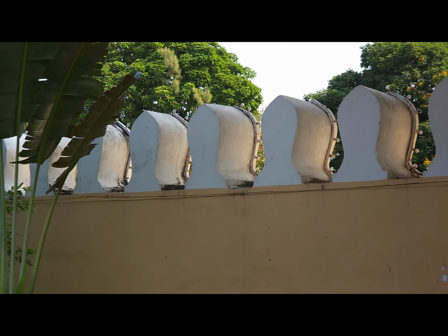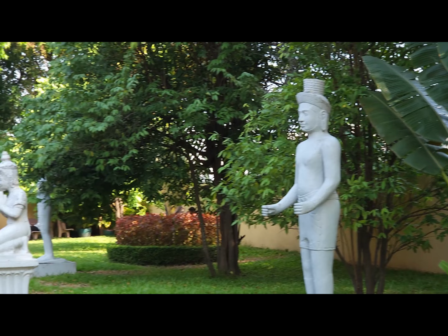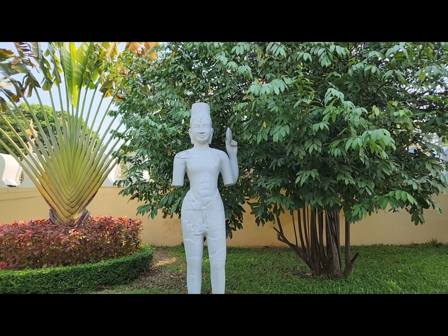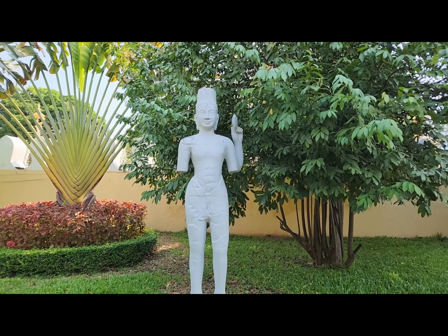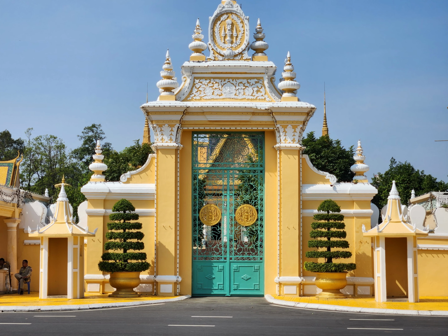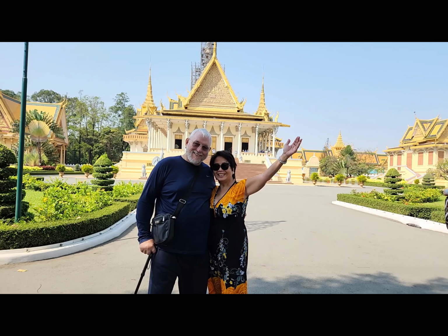Here is the entrance gate to the palace where most people enter. There are 5 entrances to this place. Here is the statue of Harihara. This is the Eastern Victory Gate, reserved for royalty and VIPs, granting direct access to the throne hall. Here's the Khemarin Palace, which is used as the official residence of the king.